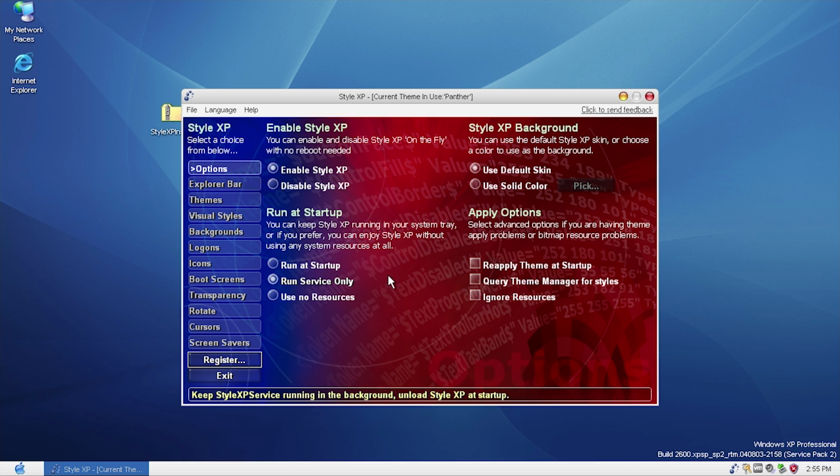But this is the interface of the actual program right here. And as you can see, it's all inclusive, which I think is very, very awesome, and very cool about this program is you can do just a ton of different things here. On the side here, you have multiple choices of things that you can actually modify, and each of these menus has a couple of different options in the main center portion of the program right here.